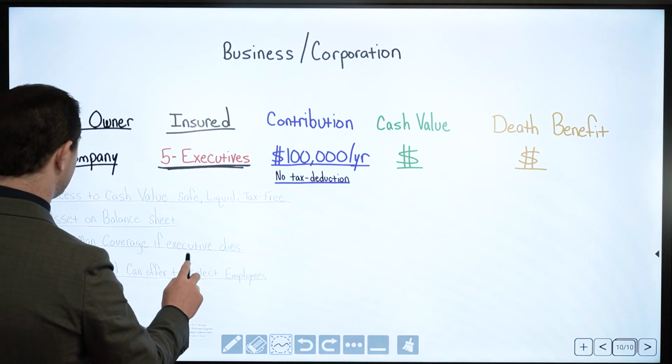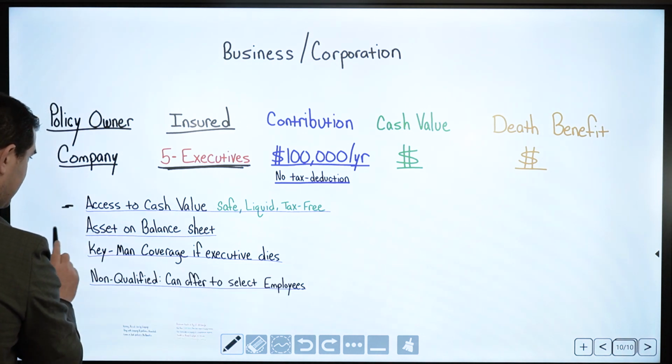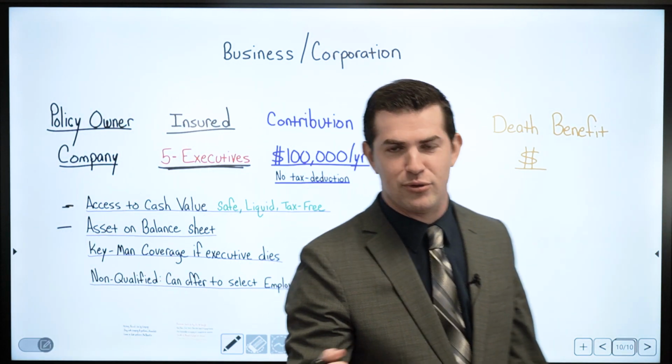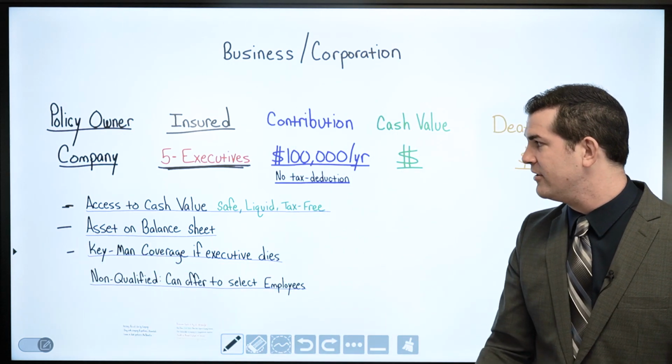As the business owner, the company, you have access to the cash value. Again, the asset is an asset. The cash value is an asset on your balance sheet. Looks good, continues to appreciate. You have access to it anytime. Key man coverage is established immediately.